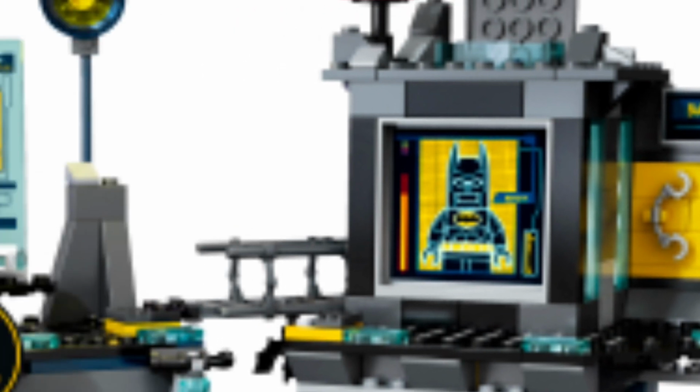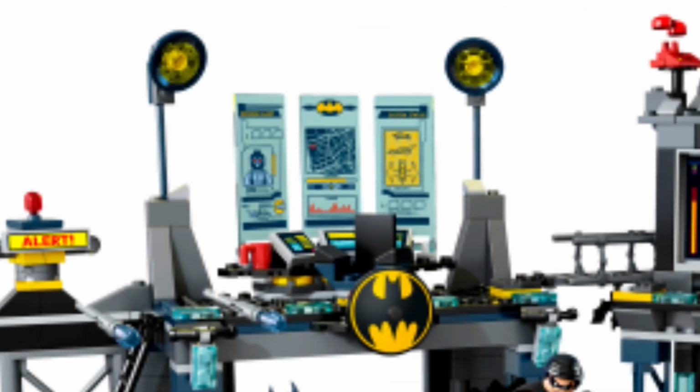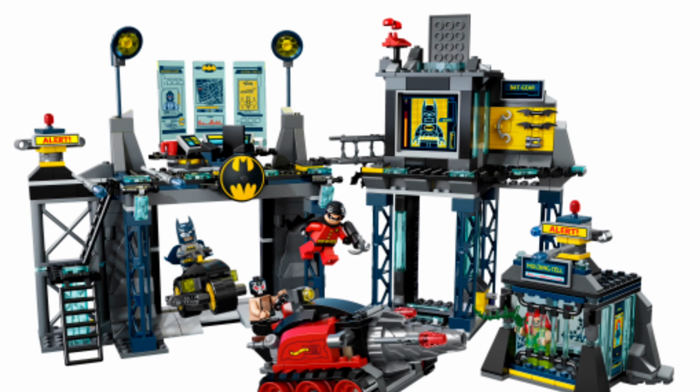And then there's a little walkway over to his little computer area, and I love that bat symbol right there. And the blue steel bricks, that's what they're trying to represent, look really cool. It kind of builds up the set, and it looks really cool for a playset. My only thing I'm kind of iffy about is I wish there was more rocks, but other than that, it's pretty cool.